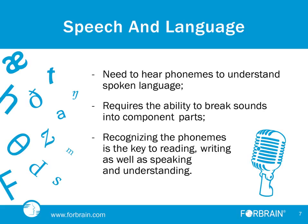Each language consists of its components, parts, words that can be broken down into specific sounds. To understand language, one has to be able to break those sounds down and interpret them. Once you've mastered the ability to break down sounds into phonemes and understand what they mean, you can not only listen, but you can read and write too. And being able to create speech also requires knowing the sound that you need to articulate to be understood. If you can't process sounds, you won't be able to articulate them very well, if at all.